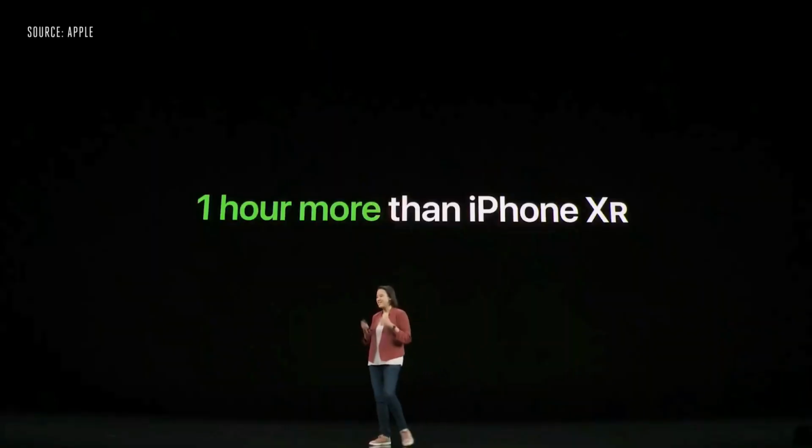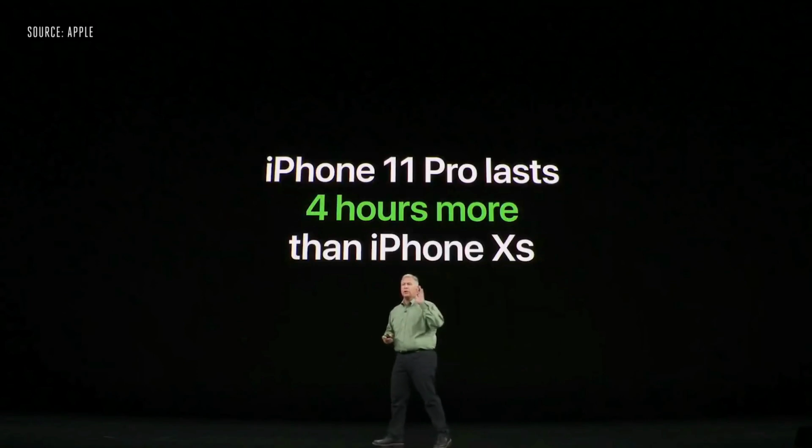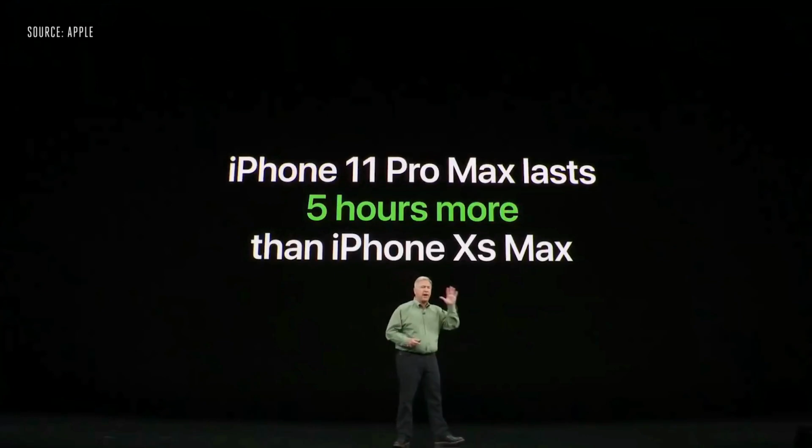Next major thing which Apple had a lot of applause from the audience was about the battery improvements. Maybe thanks to the new chipsets, the new iPhones are supposed to last quite a bit longer than the older iPhones. The iPhone 11 is going to last 1 hour extra than the already amazing iPhone XR. The iPhone 11 Pro will last 4 hours more than the XS, and the iPhone 11 Pro Max will last 5 hours more than the iPhone XS Max.